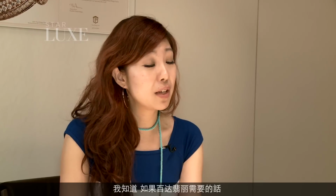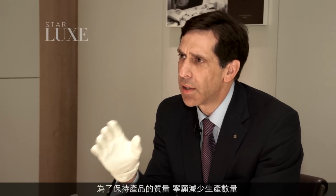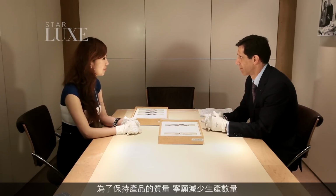I know that Patek Philippe, if you want, you can produce much more quantities, but you never do that. Well, there are ways to produce more quantity. A lot of them have to do with cutting corners. And I think Mr. Stern has always said that he'd rather make fewer watches and maintain the standards.